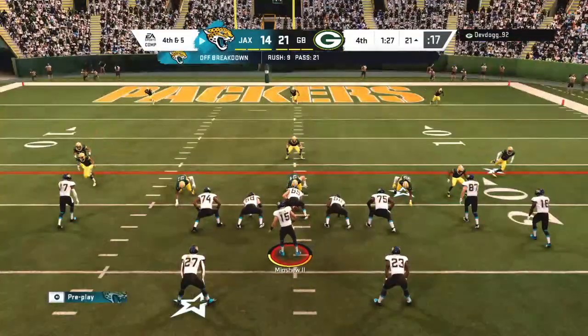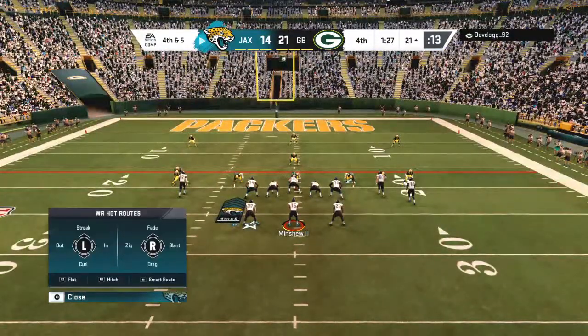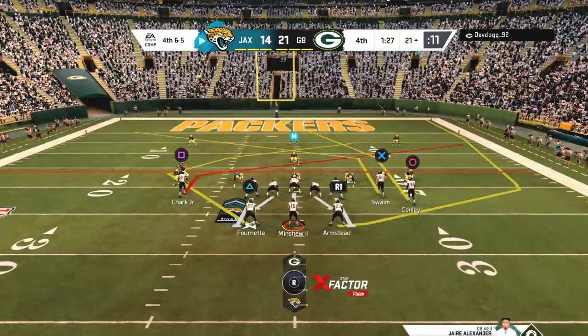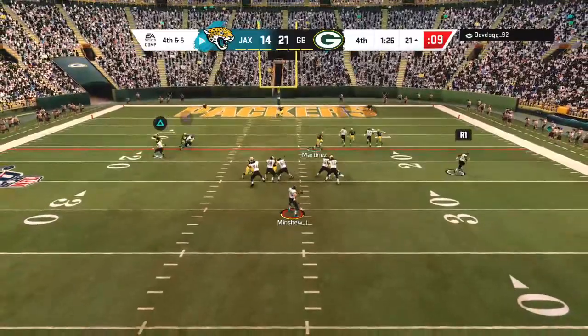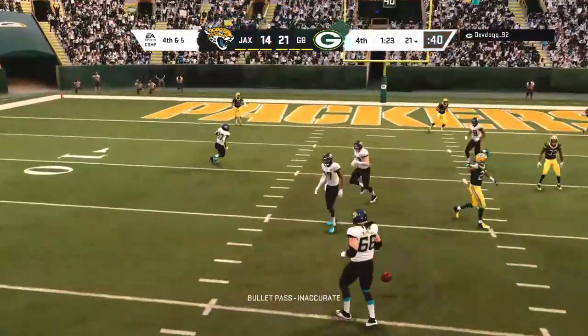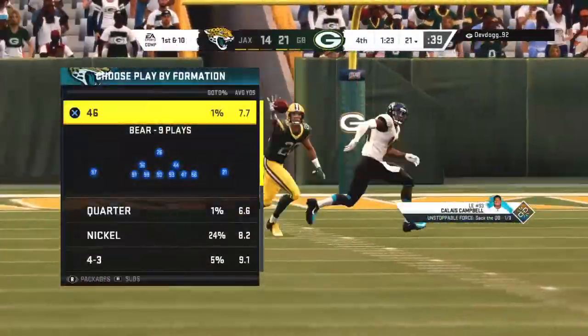Down 7, and they've got to go for it here on fourth down. Back to throw. And that is incomplete. Kevin King, the former Washington Husky, there defensively.